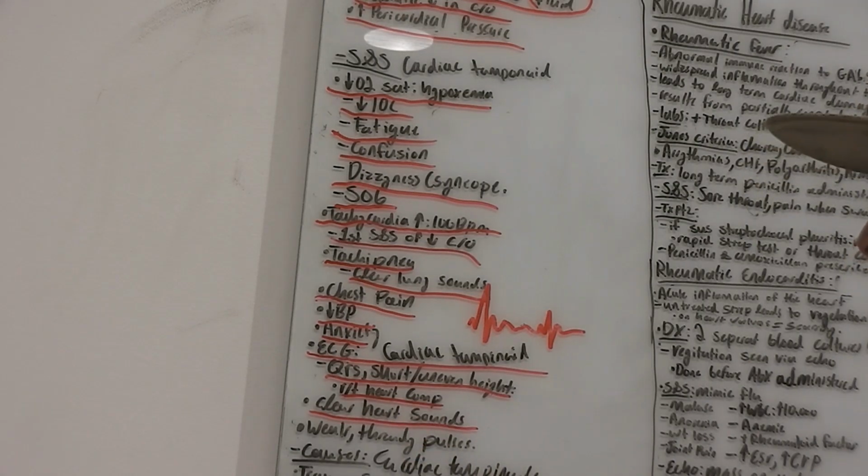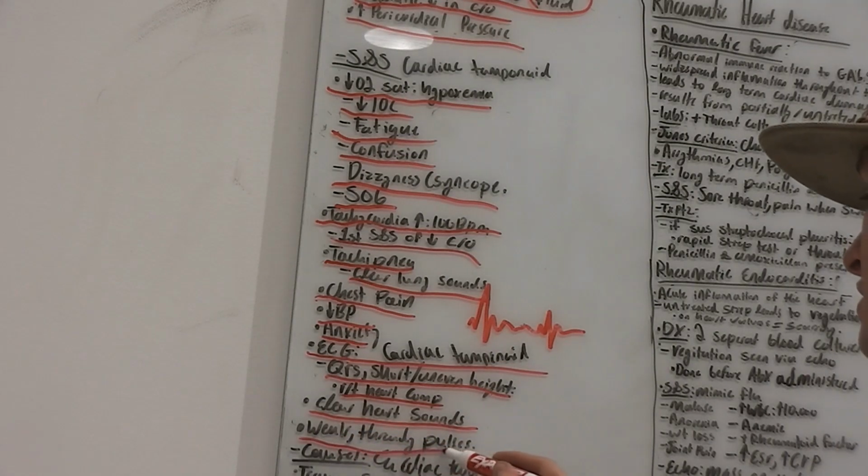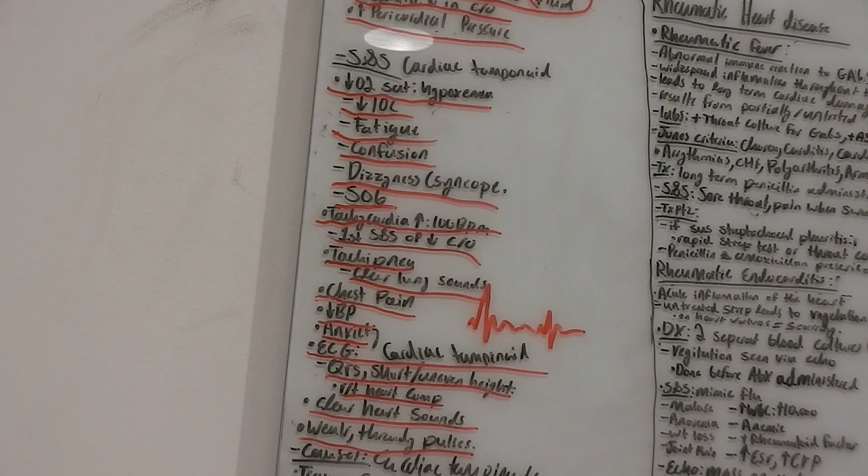Now, as we said earlier, we're going to have clear lung sounds, but apparently clear heart sounds. Not sure about that one. Weak and thready pulses we will see with the patient with cardiac tamponade.